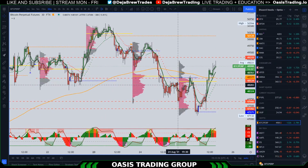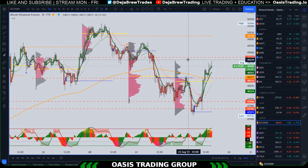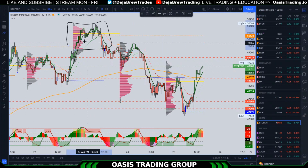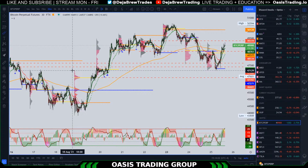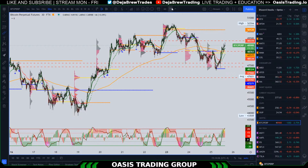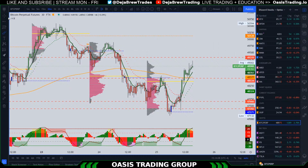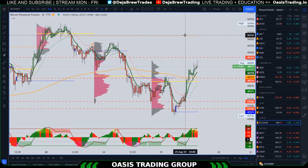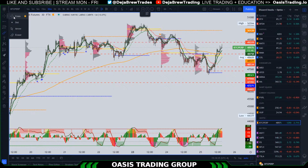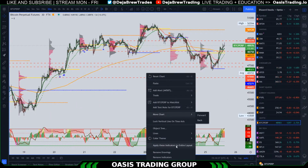Ones that have not been tested and overlapped many times. So this would be the key area above us. This would be the key area below us. And then this would be today's profile. And that will help you a lot. And then you can just ignore, see, I have these drawn out. Let's actually clean my chart up.